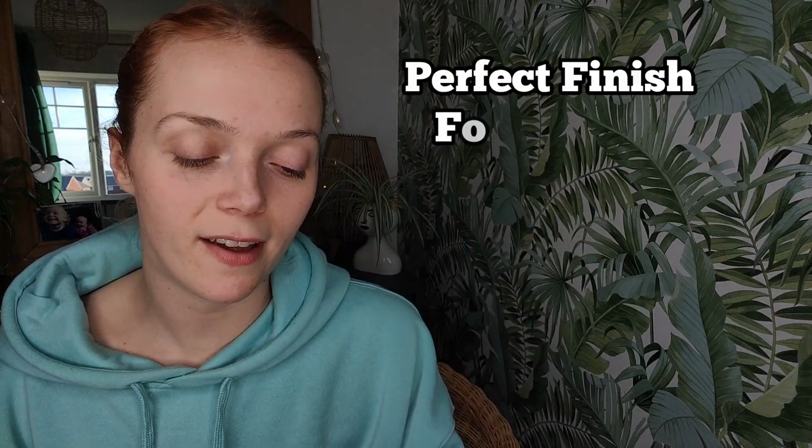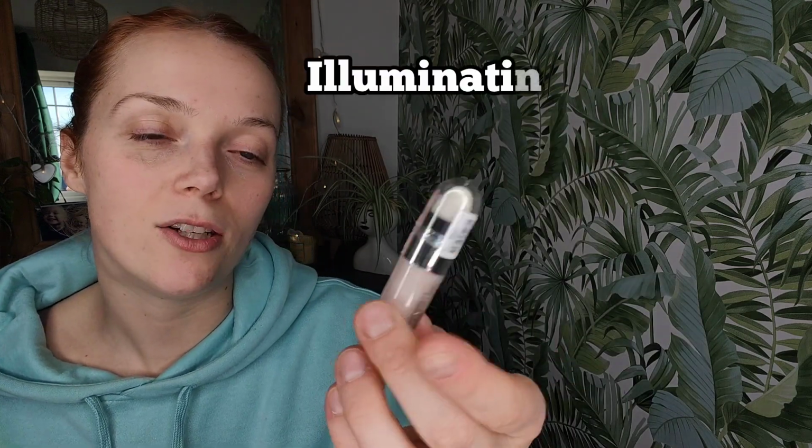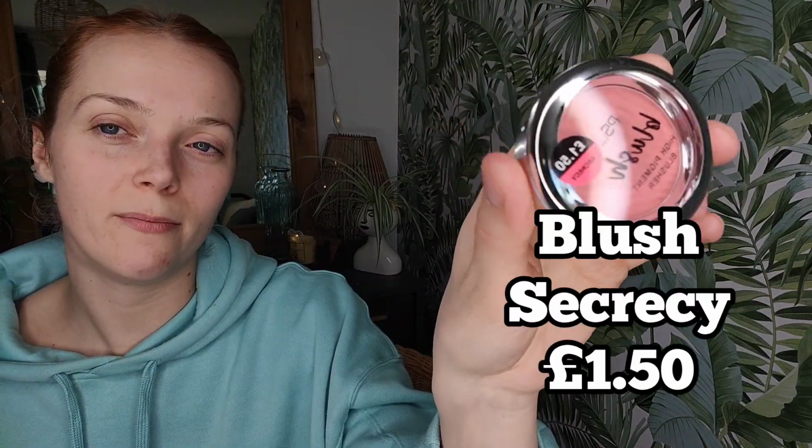Then I got Perfect Finish Foundation, medium to full coverage with a natural finish. £3, and I got it in ivory. Got the Illuminating Under Eye Concealer, again, really pale. That was £3. So I'm going to look like a ghost, basically, at the end of this. I got a bronzer for £1. And then I got a blush for £1.50. It's called Secrecy. I love makeup names because I just find them so ridiculous.